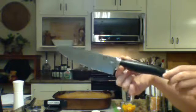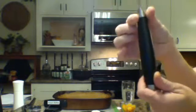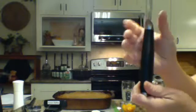Now, most knives on the market are ergonomically designed when you look at them this way, but when you turn them this way, most of them are straight and riveted. This is 360 degrees of contour. Super comfortable, narrow here for smaller hands, gets thicker quickly for the larger hands.